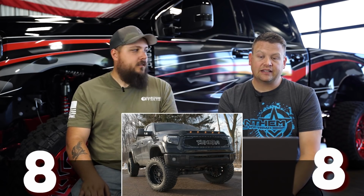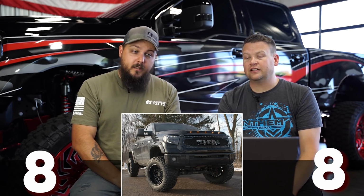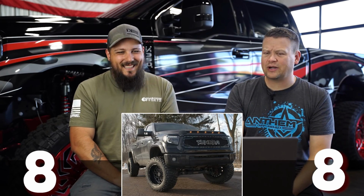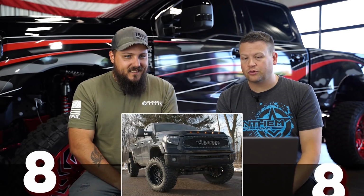Yep. So I like what he did with the Raptor style lights. Yeah. I'm not a big fan when people only put 3. I feel like you're being too much like the Raptor. Ron did 5. It flows really, really well with this truck. Yeah, it looks good. He did a great job building it.